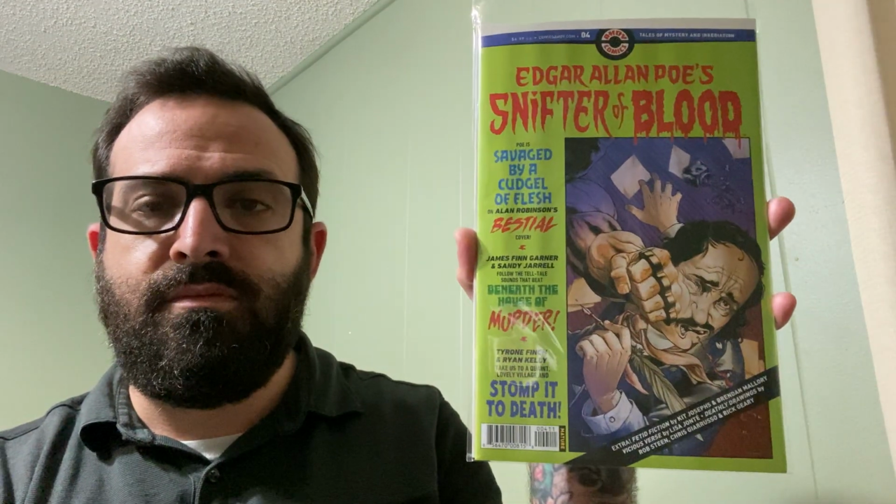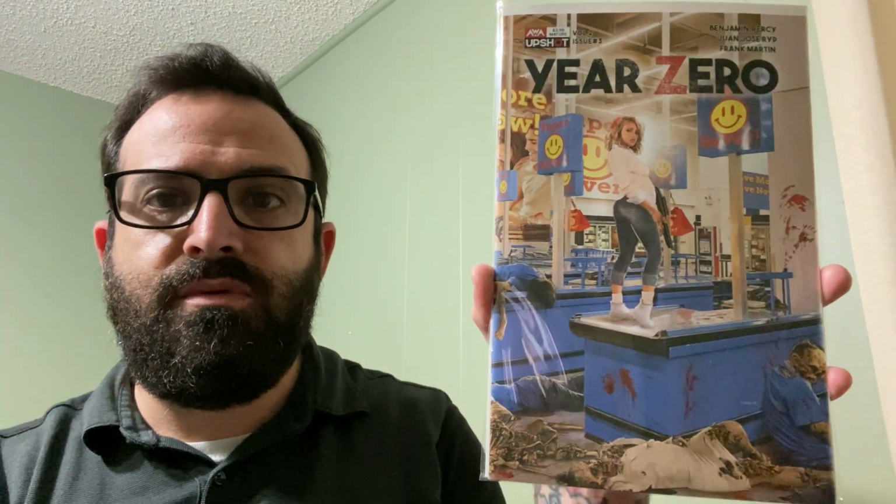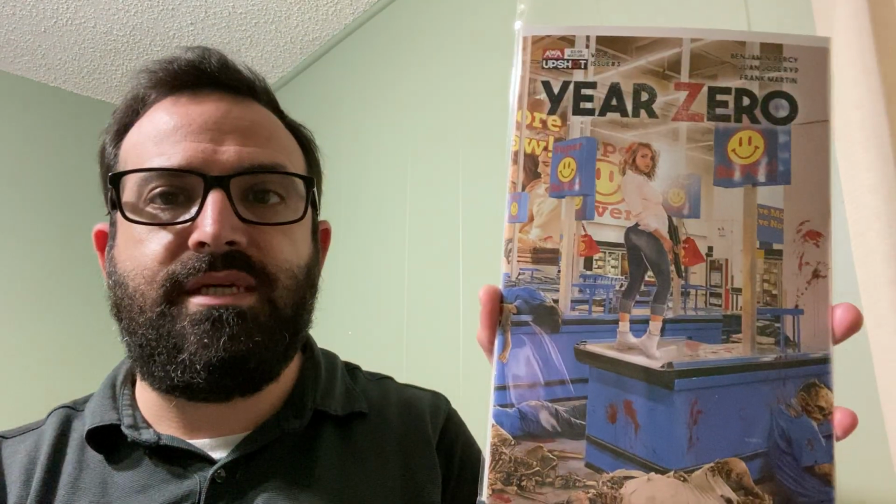Over to Ahoy Comics. I'm going to do some independents. Here's Edgar Allan Poe's Sniffer of Blood, issue #4. Usually those have really cool covers, but I guess that one's just supposed to look like a magazine cover or something. Not that interesting. Here from AWA Upshot is volume #2, issue #3 of Year Zero. And this is a really cool cover. I like this cover a lot. Usually their covers are pretty good. This is a nice one. I dig that cover.